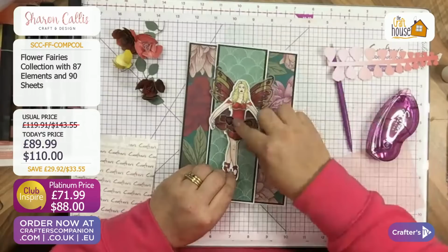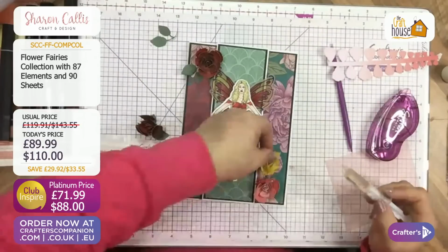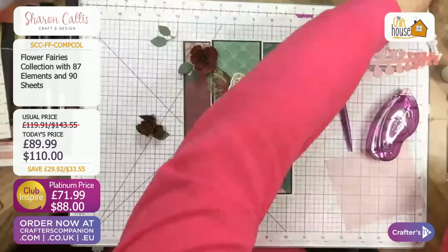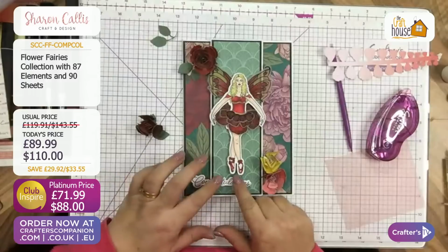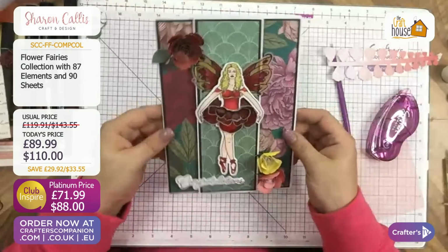And then we're going to add our quilling flowers. So what I'll do is I'm going to use some of the silicone on the back just for speed, the 3D gel. And then we just add our foliage. Pop that in there, and I think I'll do one down this end. And I think we pop a yellow one on just for a bit of brightness. And then we have our sentiment. So I'm going to put congratulations on it. And I'm just going to offset that. So you can add more flowers and more foliage, but that's our little flower fairy card.